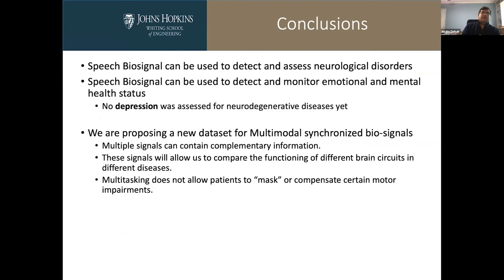Speech biosignals can be used to detect and assess the severity of diseases or disorders. It's not the best by itself, but it can give you a nice indication. Speech biosignals can also help you detect and monitor emotional and mental health status.